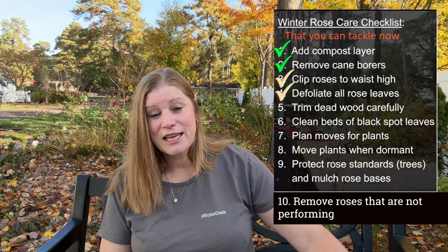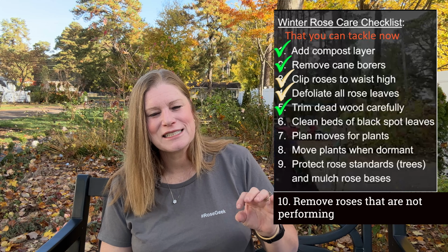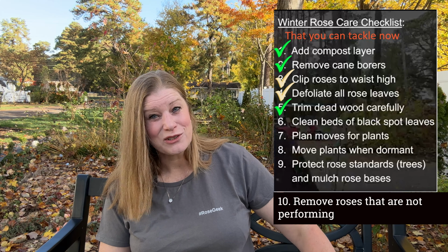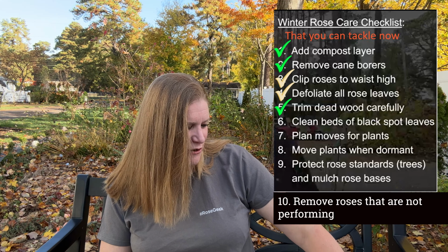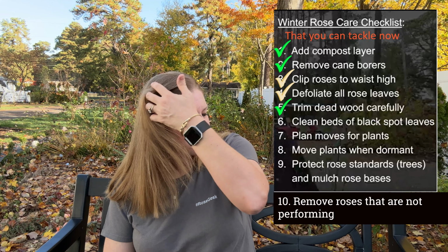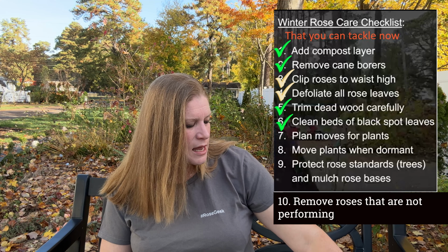Trim your deadwood carefully. We've talked about that. Sometimes the rose has aged canes that look dead, but you just have to look closely because you don't want to be taking off your canes. Clean the beds of black spot leaves. We talked about that. Yes, always do that.